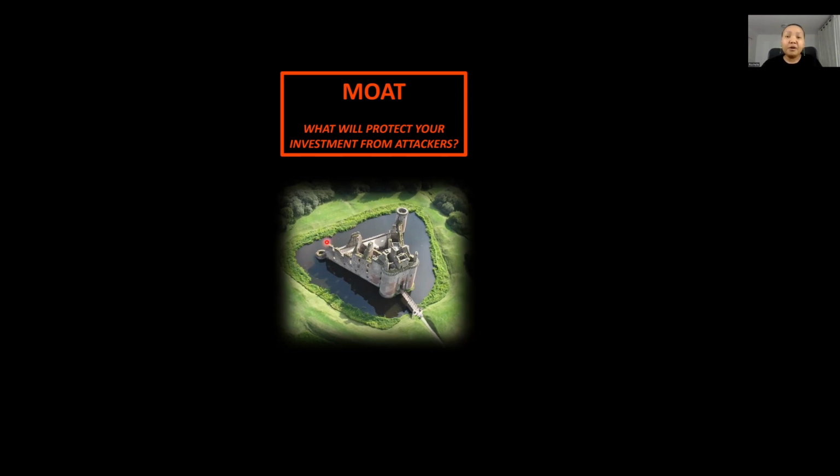If you look it up, the moat is, if this is a city or a castle, around the city, there's this water. And sometimes they would even cover the water with leaves and things just to make it so that people can't see it. That is the thing that protects your investments. And Buffett brought this word into investing, and he said he won't invest without a moat. So what is going to protect your company from attackers? He wants to know how deep or how shallow or how non-existent is the moat.